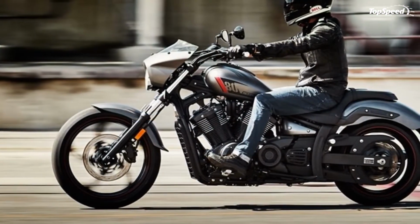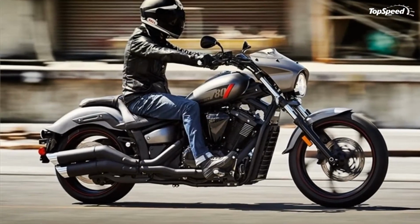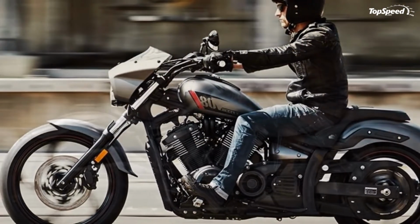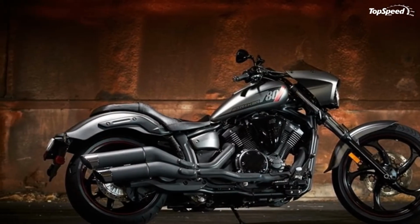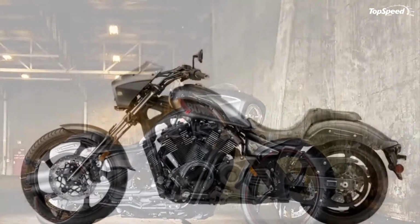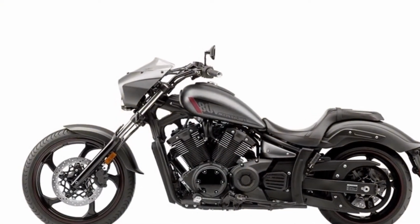Price. At $11,899, the Stryker is competitively priced, and it even puts big bike function in reach of first-time buyers. Yamaha covers your ride with a 12-month limited factory warranty.